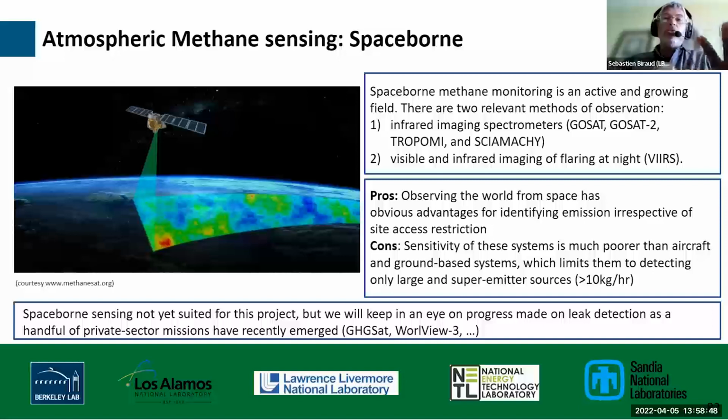To me, where the pictures start to get very interesting for leak detection is with a handful of private sector missions that we've seen a lot lately. For instance, in 2016, a privately funded satellite, GHGSat, was launched with the purpose of monitoring methane emission from space. The imaging spectrometer aboard the satellites measures backscattered solar radiation with a high spectral resolution, with a spatial resolution of 50 meters by 50 meters in a 12 by 12 kilometer region. So, I mean, it's getting better and better, right?